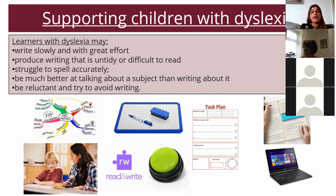Another thing that we have purchased at the school is an app called Read and Write. It is a program that helps dyslexic learners, or those that may have writing fatigue, and it supports them with the writing. You do it on the laptop, and it's interactive. It doesn't highlight any words in red, and that is super, super important for dyslexic learners.